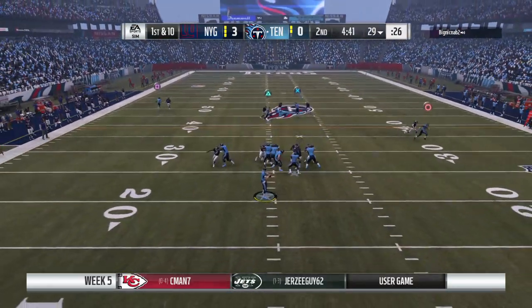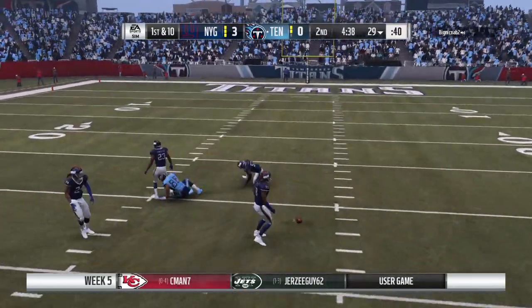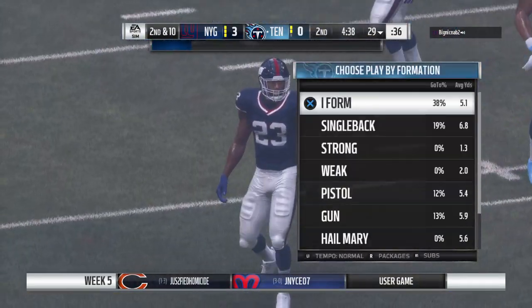After the interception, here's Darnold. He's going to sling this deep downfield, and lucky to get away with one there. That one nearly picked. Second down.